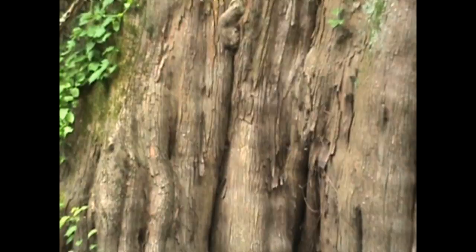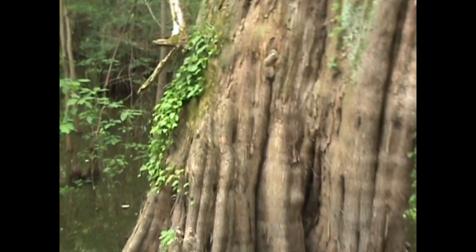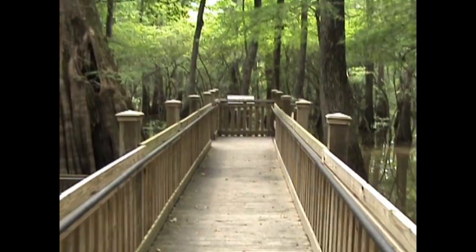And also a tree like this, they can actually saw it up and make 5 or 6 wooden houses out of it. There's enough lumber in one tree to do that.